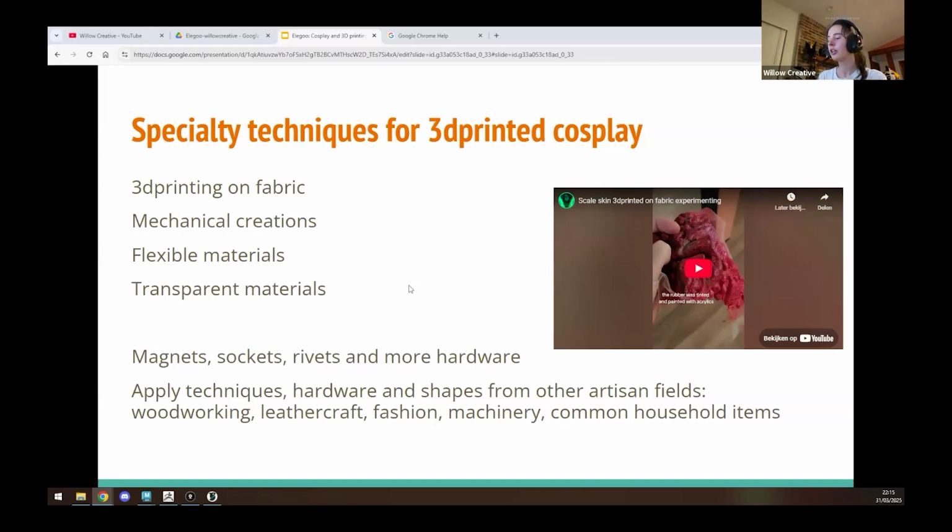That's something you can take advantage of by incorporating different materials and different hardware to make sure that your outfit fits and that it is worn properly without falling off. For example, I also really like to use magnets in my stuff.